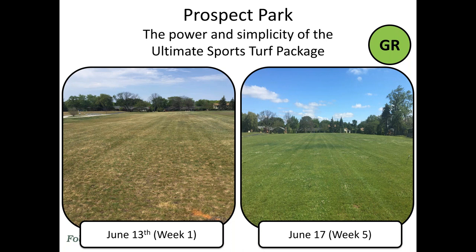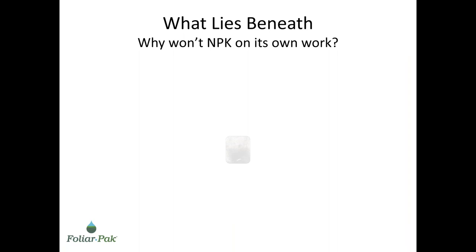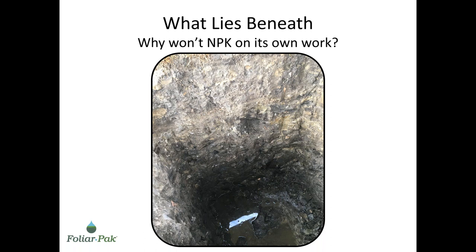We kind of stuck with it, and Brian was working pretty closely, and we went ahead and did a few more apps. But just to give people an idea of what you're working with, why won't standard stuff work on this property here? Take a look at this. The parameters of healthy soil need not apply here. It almost looks like concrete. I was amazed by that picture.